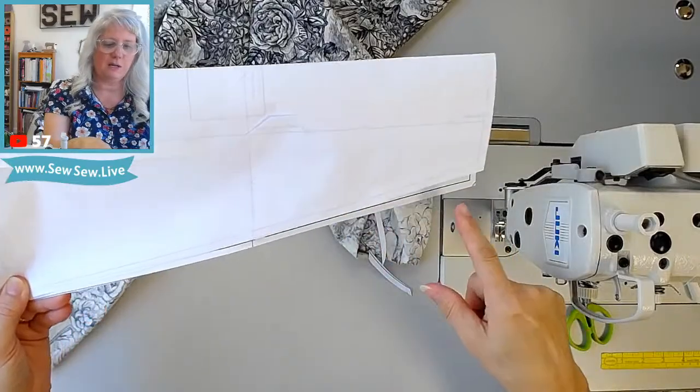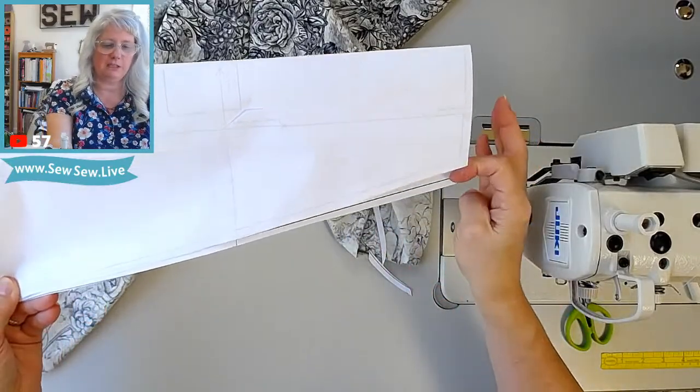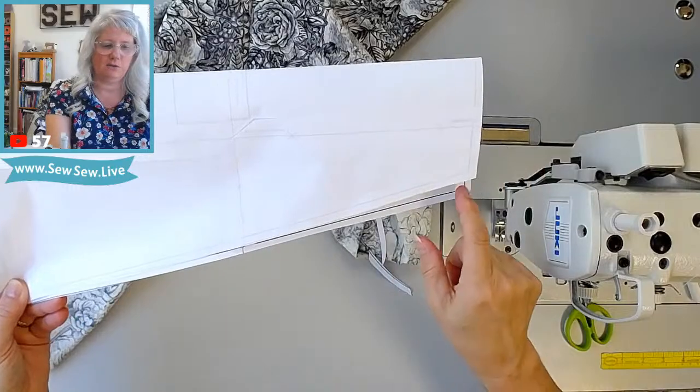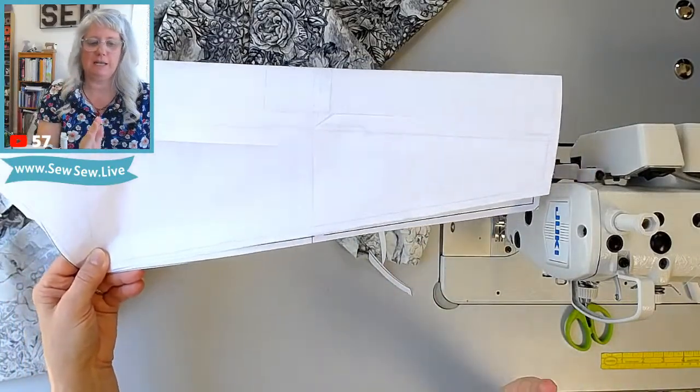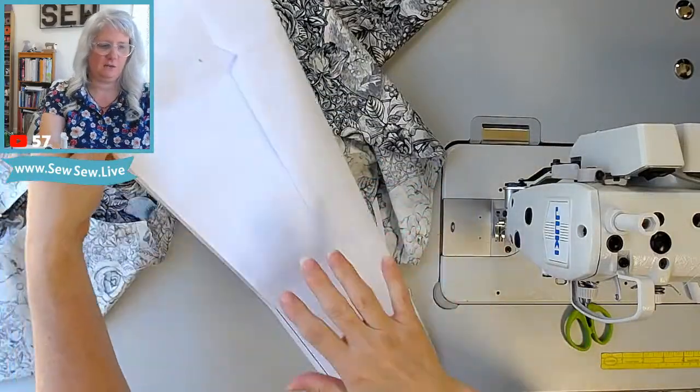And this is so easy to fix, by the way. All you do is split the difference here and redraw your underarm line. That's it. That's all you do. It's really easy to fix. You don't have to do anything crazy.